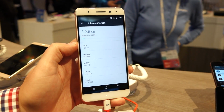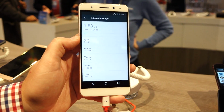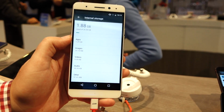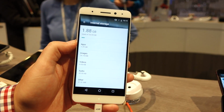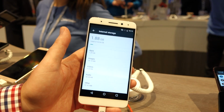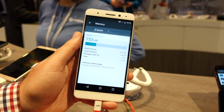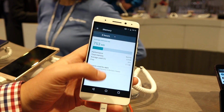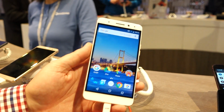Now, we're not sure if it works with Android's adoptable storage or not, because apparently Google is advising that unless your phone has a very minimum amount of onboard storage, they're telling phone manufacturers you probably shouldn't use the adoptable storage. So we'd have to test that or ask General Mobile to know, and unfortunately they're not here to ask. It has 3 gigabytes of RAM, which should appease people who are concerned with memory specifications. And overall, it actually just seems like a pretty decent phone.